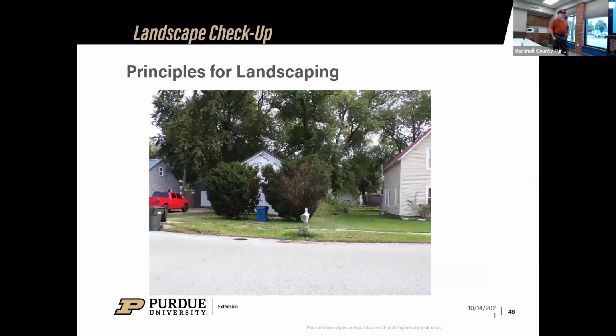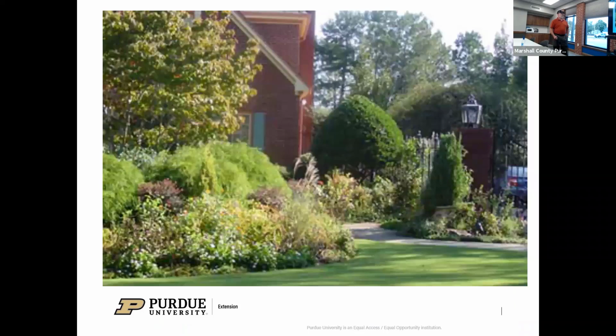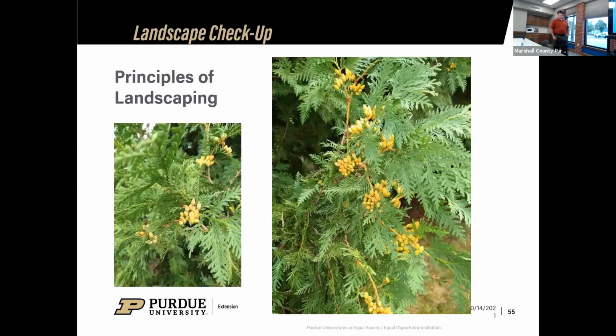We did that one. Did that one, that one, that one, that one. Yeah. Would that say don't create a botanical?